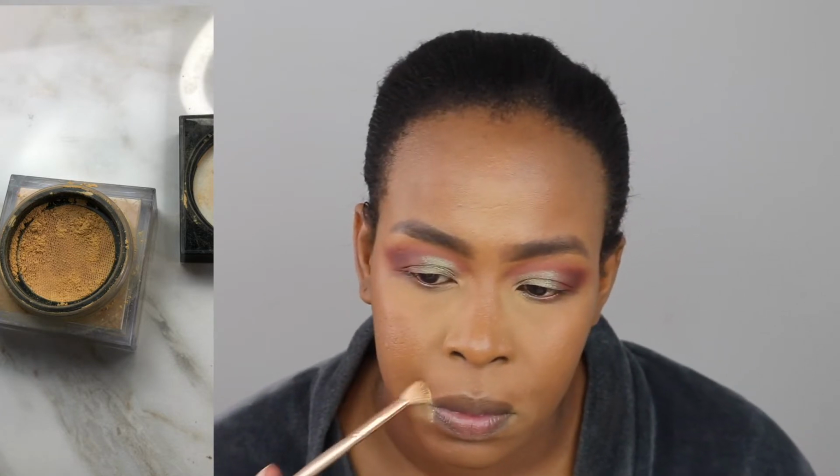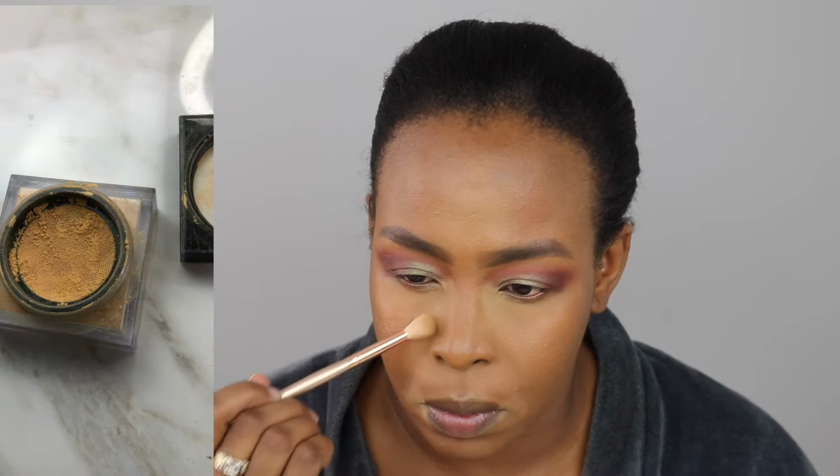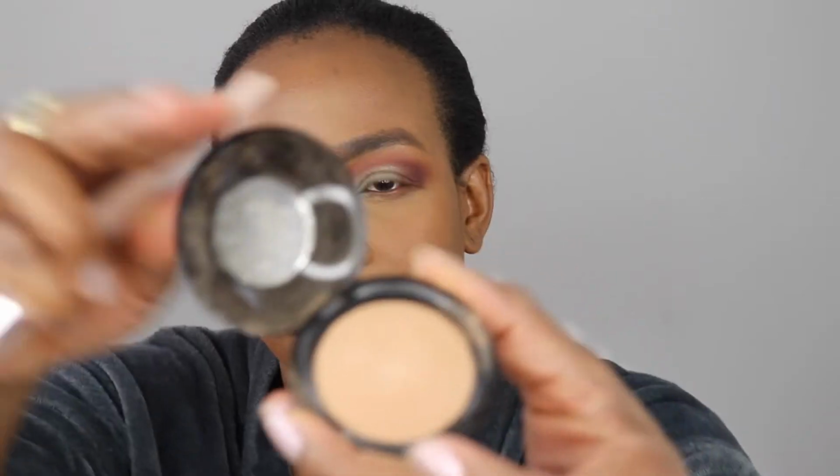What's the difference, you ask? Well, baking powder is not actually a powder. It's a technique that you use to bring light to the face, and setting powder is the one that you want to use to set your makeup in place.